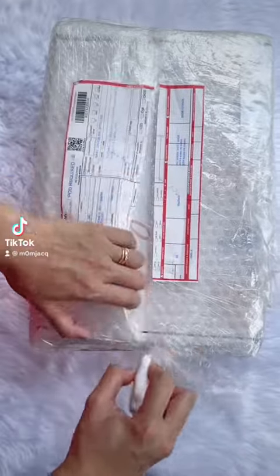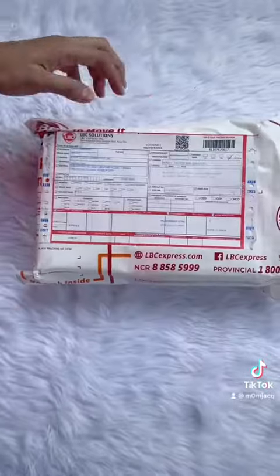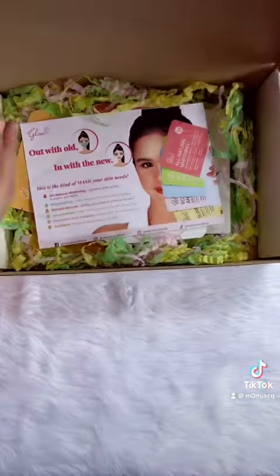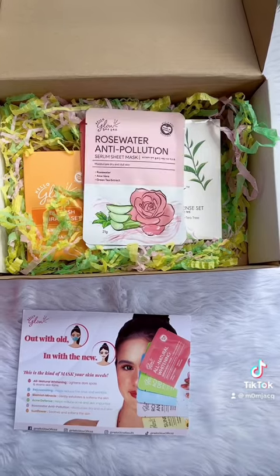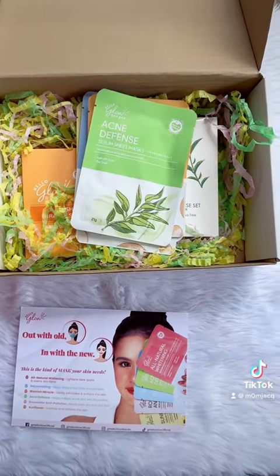Unboxing PR package, not just one, not just two, not just three, but 4 PR packages from Hello Glow Philippines. First package is the serum sheet mask that has different variants. They have 6 kinds of face masks that your skin needs.